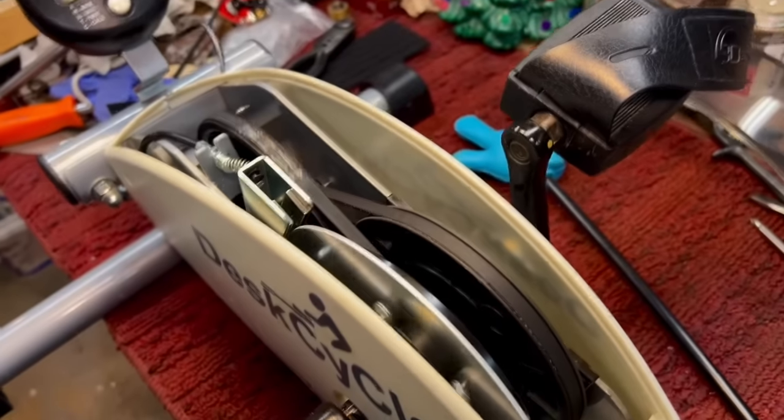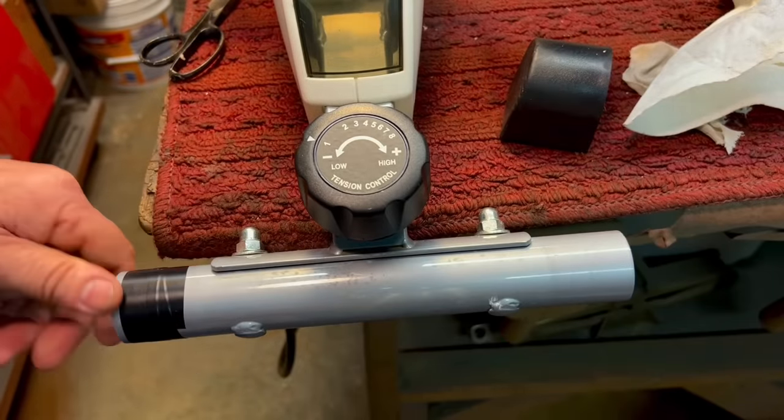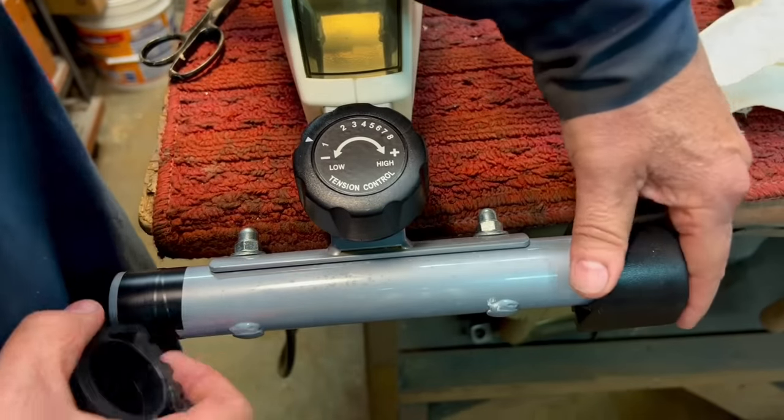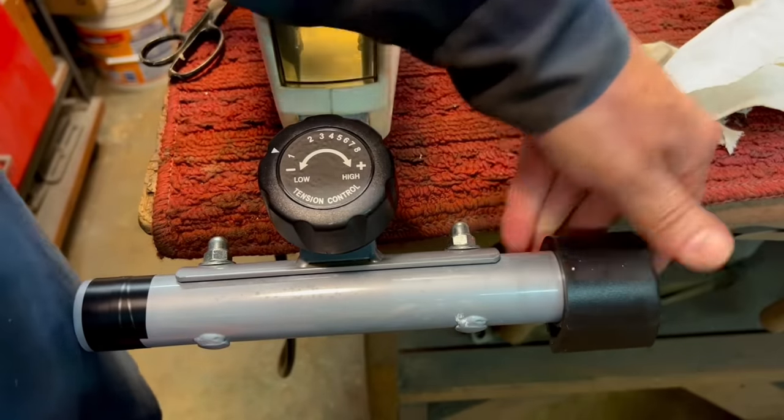Let's clean it up, get it back together. Believe it or not, the only problem I could see with this was the front feet. See these rubber feet here? Well, when I was walking home, one of them actually popped off. Thank God I heard it fall. But it's kind of a little bit loose.